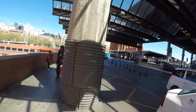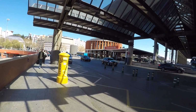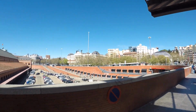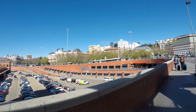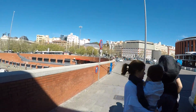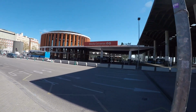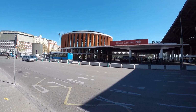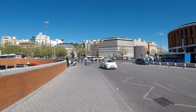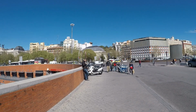So after going up a few escalator ramps, you see we're at the back of Atocha, back at street level, and this is where the taxis and cars drop people off. And that round brick looking building right there is where the bus to the airport stops, among other buses as well. And the difference between the airport bus and the other ones is it says airport across it. So that bus you see right there is where the airport bus stops.